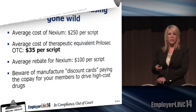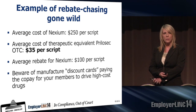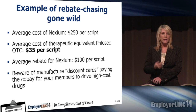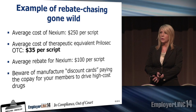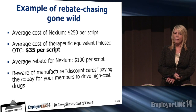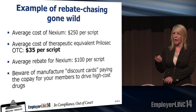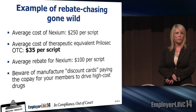And so through step therapy, here's just a quick example of the rebate games that are out there. If you're somebody that has perceived rebates as a really good thing and you're chasing the rebate dollars, Nexium is just a classic example. Nexium is $250 a script. Prilosec over the counter is $35. It's the same therapeutic equivalent, or it does the same thing. The average rebate for Nexium is $100. If you don't own your own contract and you're just getting rebates, you're maybe making $3 on that, but it's on your drug. So the net effect to your plan is almost not worth chasing the rebate.